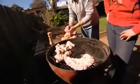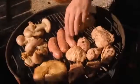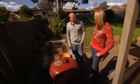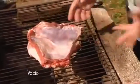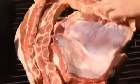And then we go to what we call the molleja, which is the higher part of the intestine. Traditional Argentinian chorizos. Now what we're going to do, we're going to put the lid on it. So how long will that take to cook? About an hour and a half, an hour and a quarter, roughly. So you don't have the chops and steaks that Aussies have? No. It's different cuts, and we got the vacío, which is the lower part of the rib. And then you got the normal spare rib, and just put them around.